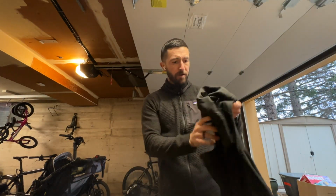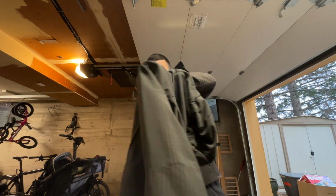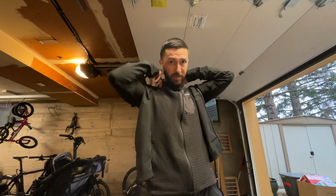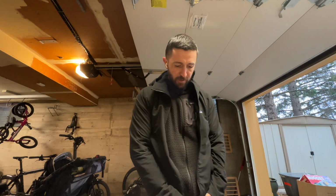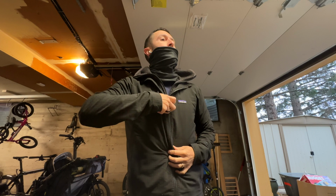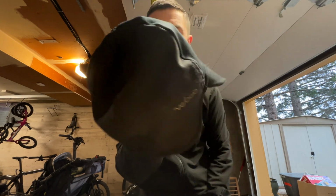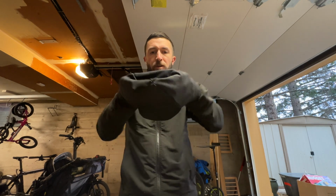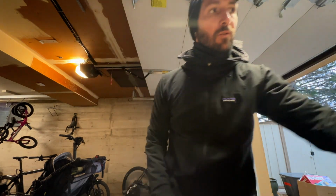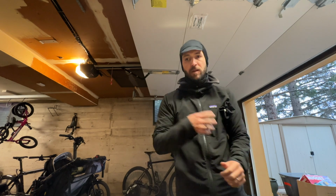So Patagonia R1 Air, Patagonia R1, which is a very similar coat, but they have their differences, and when you layer them like this, R1 Air under R1, it's a fantastic combo. A merino buff, and then probably my favorite piece, this Velocio winter cap. It could be any winter cap that's made for cycling. I think made for cycling is essential because this one has a little bit more material on the front because the wind is hitting you there, so it keeps you warmer overall in terms of cycling. I think that's it. Let's get going.